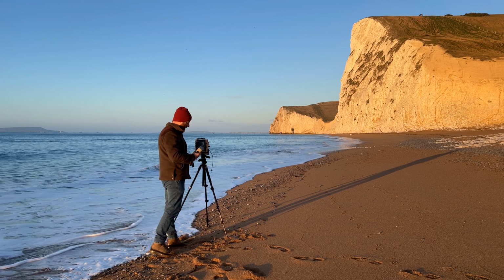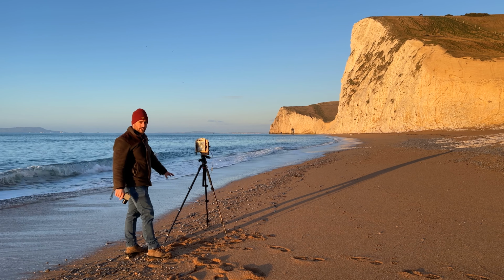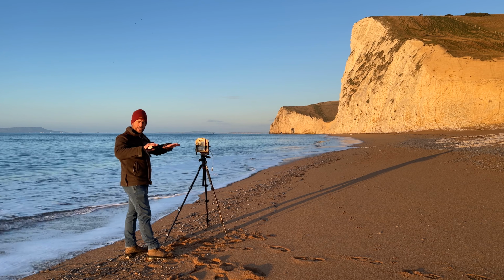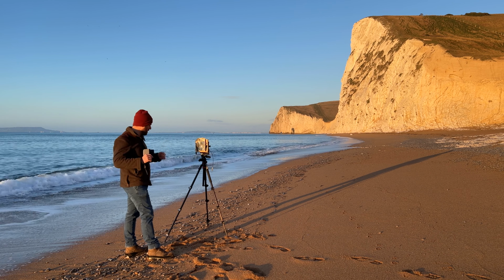Now, as you can see here, the issue I'm having is the sea is now coming in onto the legs of the tripod. I used to carry CDs around with me when you could actually get CDs, and put them underneath the tripod legs, and that just helps disperse the weight of the tripod, so when the sea comes in, it doesn't move it as much.